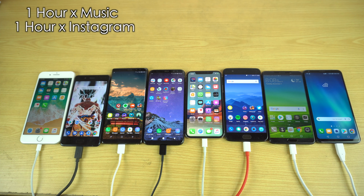And 1 hour of YouTube video playback instead of 2 hours. I figure most people don't use YouTube that much. And after that, we'll have a 1 hour long gaming session. After these 5 hours of different tests, we're gonna move towards the camera usage till death.